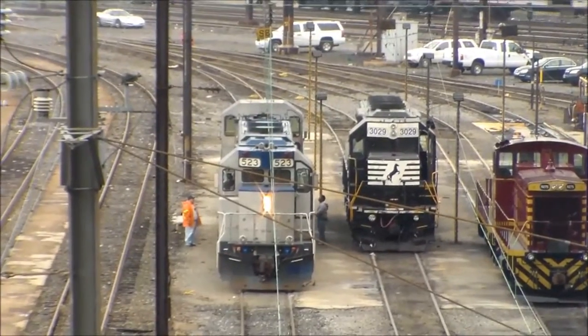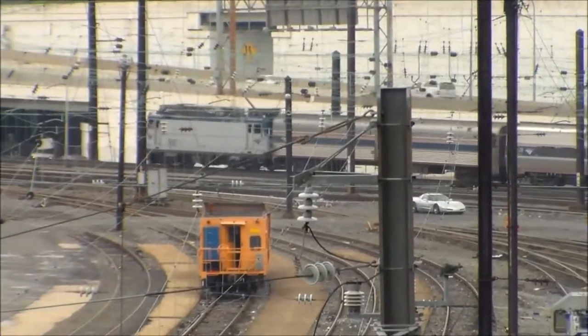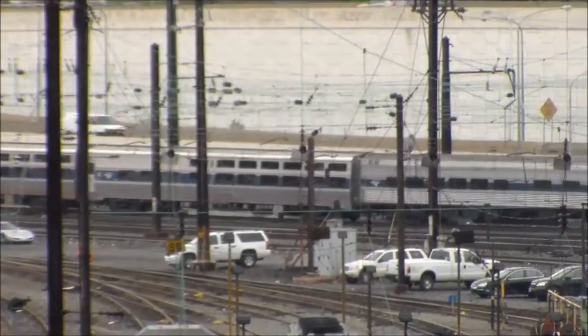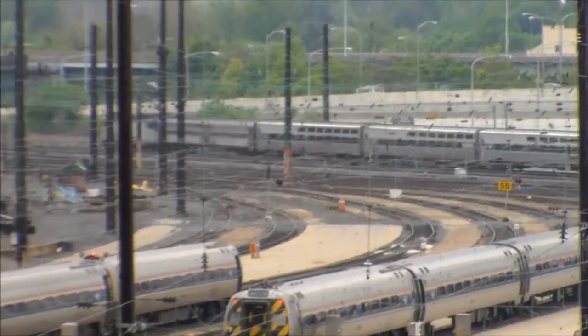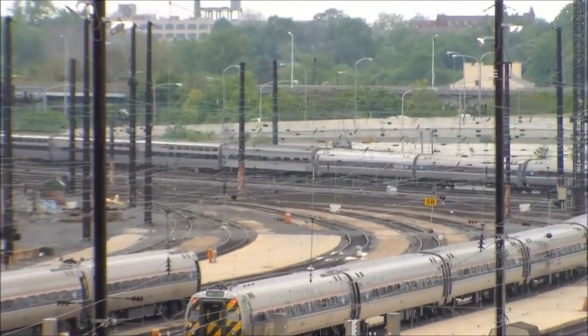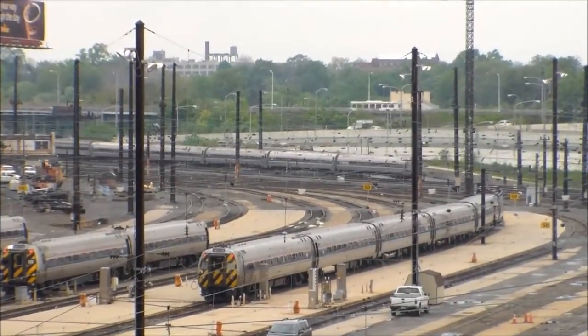And I just got the startup of the GP38H-3. And in the background, a long distance train is leaving. This has got to be the Silver Meteor, because it's got three Viewliners on it. And a Heritage Diner. What ATM7 is leading that train? I can't even get... See if I can zoom in on that. 918.